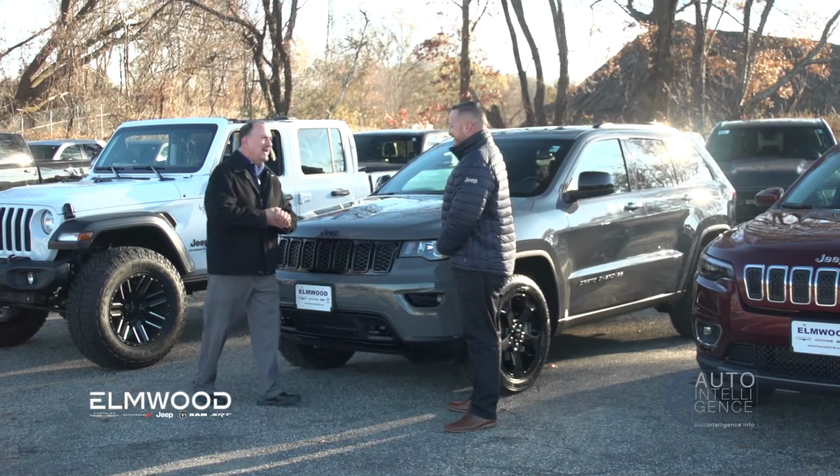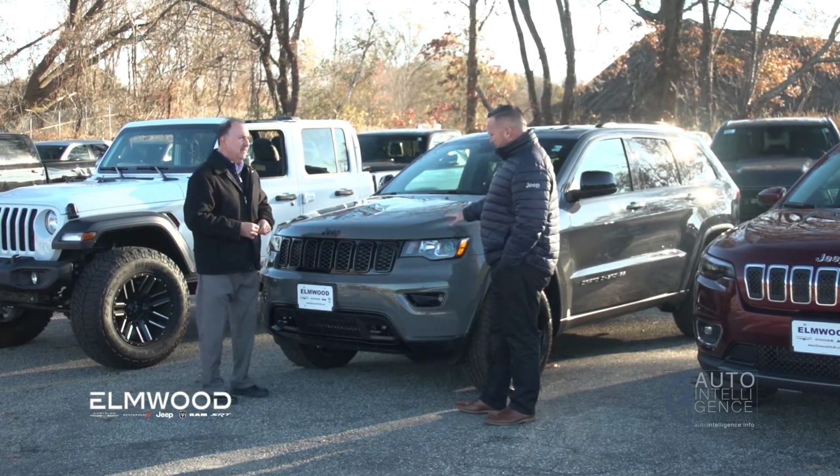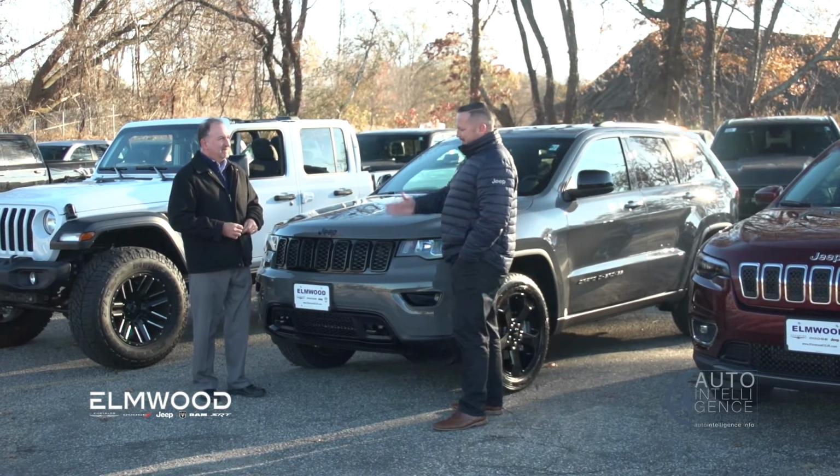Dennis, here it is, the Grand Cherokee. I love it. Is this a new color? This is a brand new color, and actually this has been one of the most popular colors for 2019 into 2020.